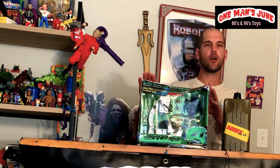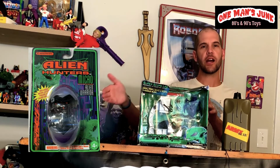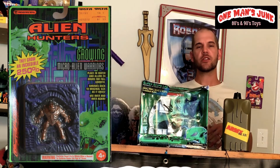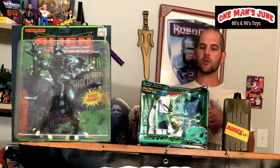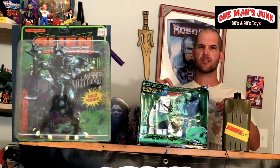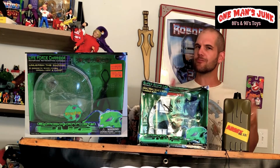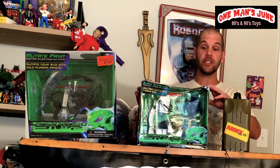Here we go. So this is Operation Bug, and you see we have Alien Hunter right next to it. You see how the graphics, the color scheme, it's all very similar. So as I was saying, this is the late 90s, where Trendmasters is kind of picking up on that gross out gang, you know, that Trash Bag Bunch, that Z-Bots, exactly what we love. And this slots right into it.